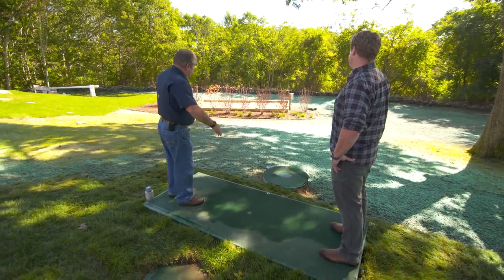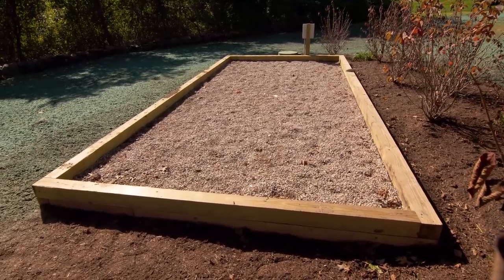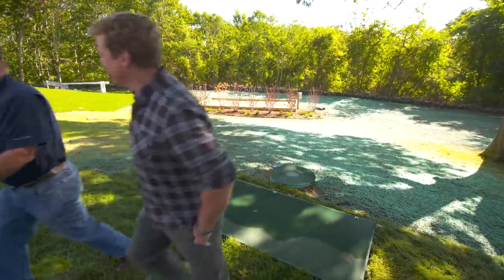Right. The last step is to take that water from here and go down to this leaching field. And by the time it gets down there, it's just about clean enough to drink. Nice. I'm not going to drink it, but it's, you know. Good for another 70 years.